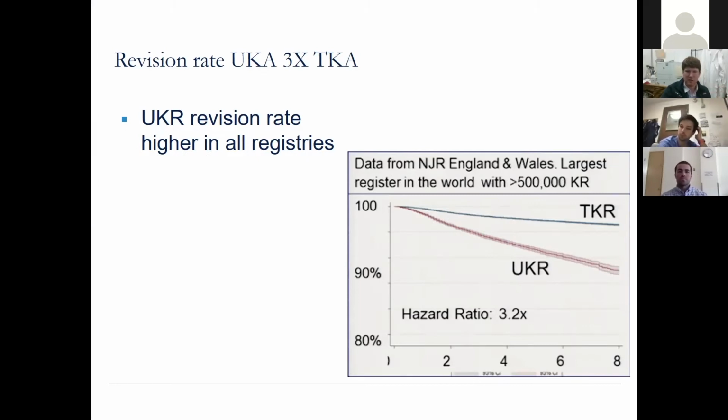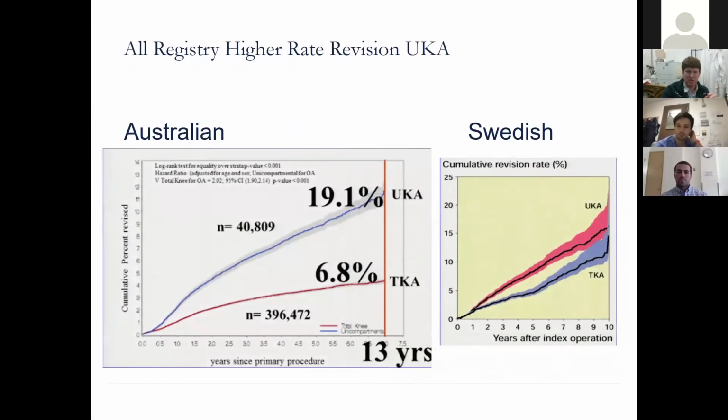So this is from the England and Wales registry, looking at years post-op and the survivorship of a total versus a uni. This is looking at the Australian registry, the Swedish registry. All these are better registries that have good capture. The US registries are terrible because we don't really capture anything that gets revised. So we can tell you the number that went in, but not what came out. This is 13 years out in the Australian registry: totals, about 93% survivorship. That's really good. Unis, only about 80. And the same trends persist in all of the registries, that the uni revision rate is a little bit higher.